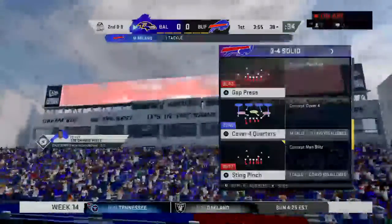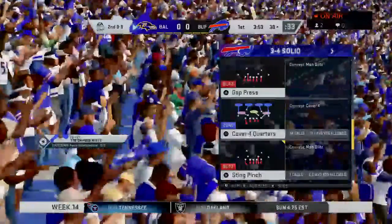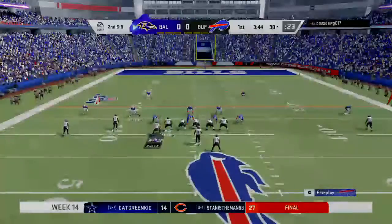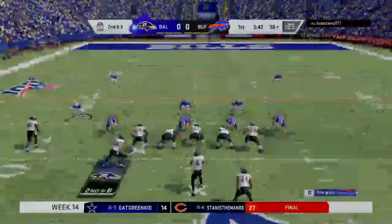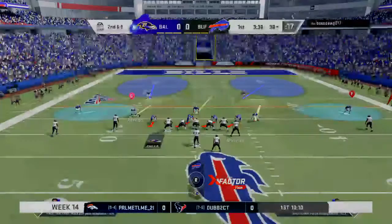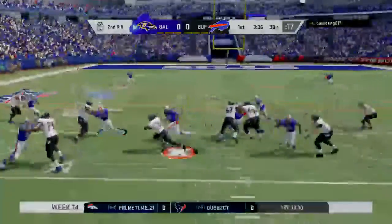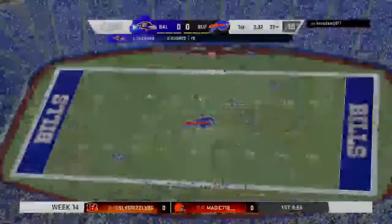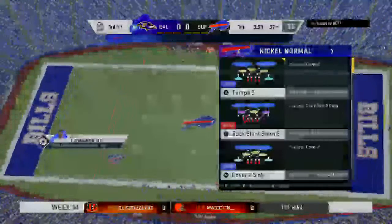Well, we saw him there trying to get it to the outside, trying to get to the perimeter, but not a whole lot of creases tend to develop as the game moves on. Well, here's 2nd and 8. Stepping up, he's going to keep it. Only a yard there on the keeper, and that's going to leave him with a 3rd down.